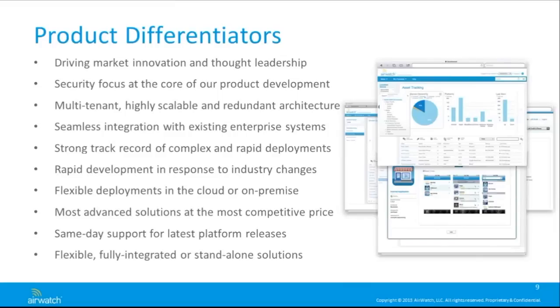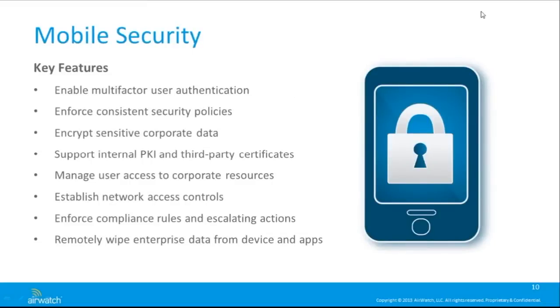So continuing to move along here, we'll talk mobile security. From a security perspective, what can you do on the devices themselves? Things like enabling multi-factor authentication. Of course, encrypting the corporate data. As you push down this information to the devices, whether it's corporately owned or, even more importantly, an employee-owned or BYOD device, you want to make sure that your corporate information is secure, it's encrypted. And so we support that here and allow you to do that.